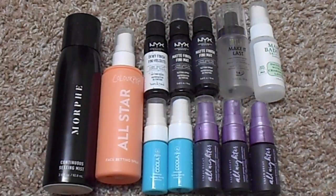I used up 12 total, 2 full size, 10 deluxe sample sizes. I used up the Morphe Continuous Setting Mist, ColourPop All-Star Face Setting Spray, NYX Dewy Finish, 2 of the NYX Matte Finish, Milani Make It Last Original, the Mario Badescu Facial Spray with Lavender, 2 of the Kula Makeup Setting Spray, and 3 of the Urban Decay All Nighter Sprays. So for all of my mini sprays, I gave them a value of $5 each. The Morphe spray retails for $16 and the ColourPop retails for $10. So I used up a total of $76 worth of setting spray.